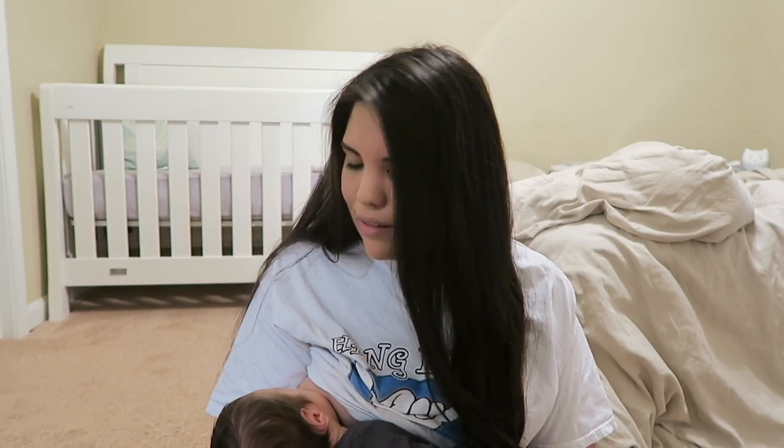As far as weight, at the end of my pregnancy I had only gained 3 pounds, so obviously I was back down to my pre-pregnancy weight once I gave birth to him. I am now down a total of almost 20 pounds, about 18, 19 pounds. So I'm doing good there. Aside from that, we're doing good. This is his 1 month update, and I'm excited.